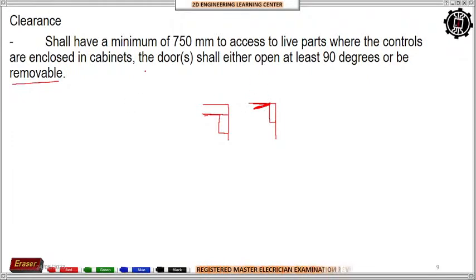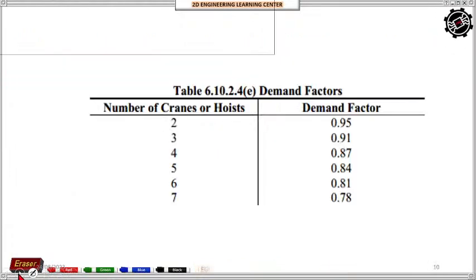So hindi lang to applicable sa mga cranes and hoist. All other boxes at panel boards, switch gears, kailangan yung cover mo, yung door is na-open mo ng at least 90 degrees. If hindi siya pwede ma-open 90 degrees, so kailangan mong gumawa ng paraan na yung door mo is pwede ma-remove. Yung easily removable, either through bolted or yung screw na door. Okay?